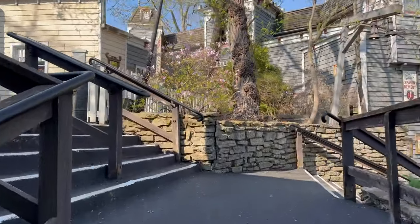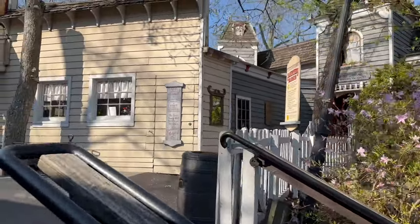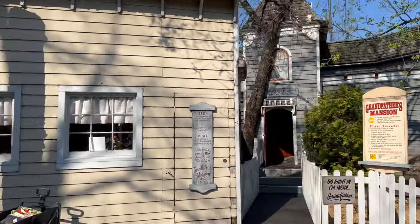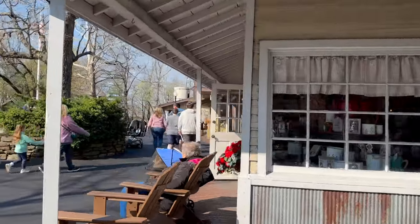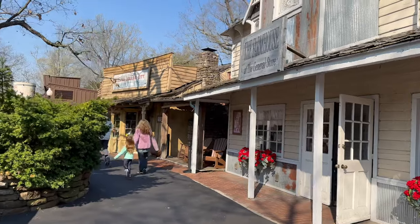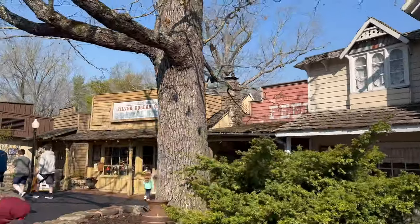Up the steps here, we come to one of the main attractions here in Midtown. That is Grandfather's Mansion. It's an old-style funhouse, you know, with the tilted floors and everything, a lot of illusions in there. But we've got some other places to get to this morning, so we'll just conclude our tour of Midtown and Main Street here by taking a look at a couple more of the shops that you will find on Main Street.